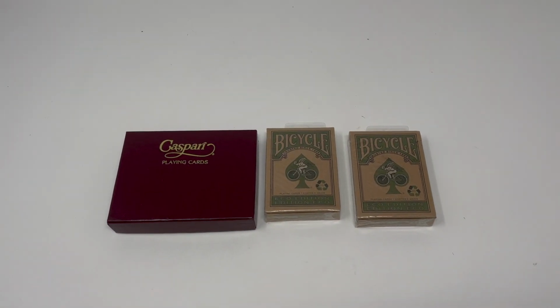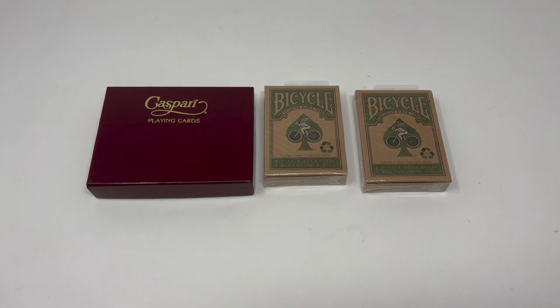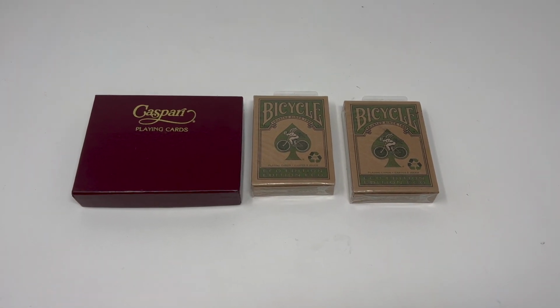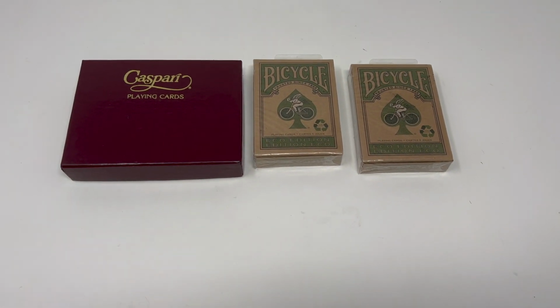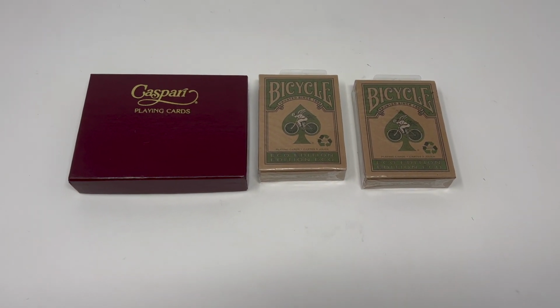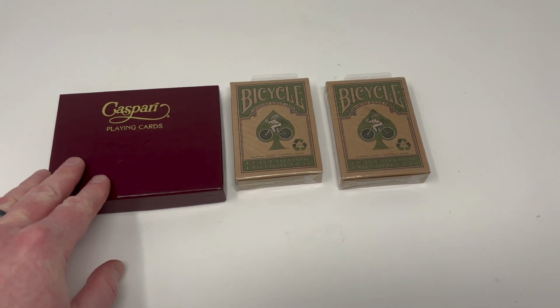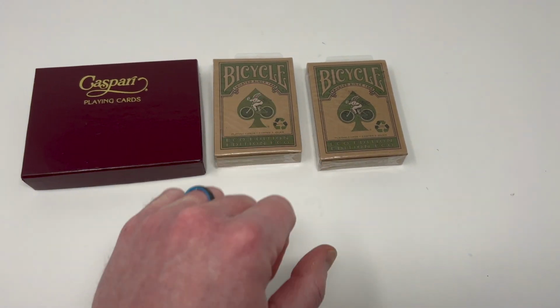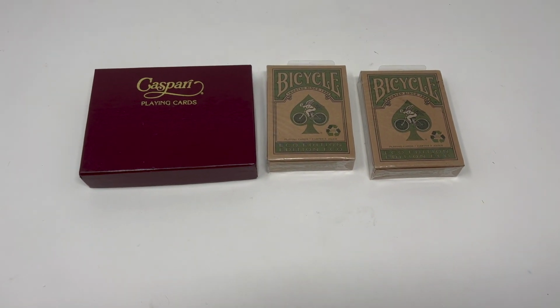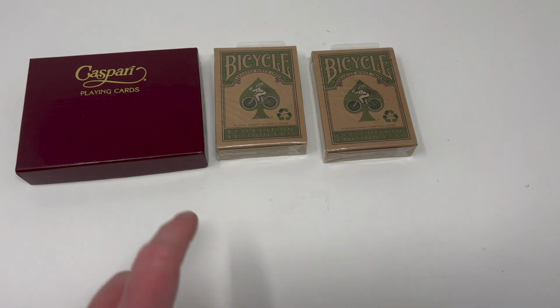At estate sales and thrift stores, keep an eye out for quality playing cards: high quality, special edition, rare playing cards. You'd be surprised at how well they sell on eBay. These, I would not put as luxury cards, but they do sell pretty well. Picked up these for about $2, and these will probably command about $15 here, $15 to $20.